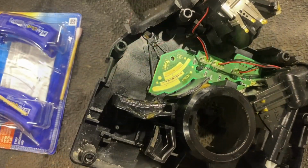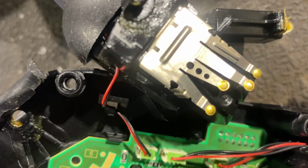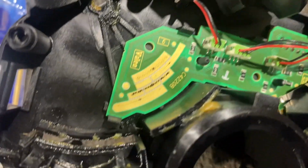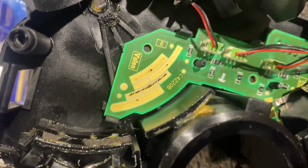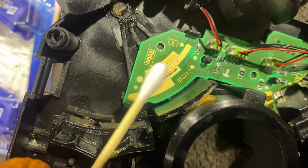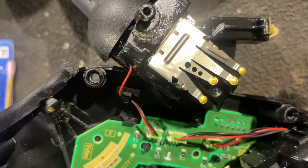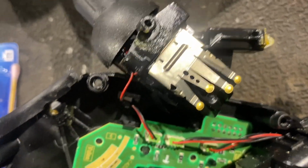See what happens. Right, I don't really know. I'm just going to clean up them as good as I can and put it back together and see what happens. If it works, brilliant. If it doesn't, I would have to get a switch, won't I? But look, yeah, I'm just using a cleaning swab, some contact cleaner. I don't know, maybe I might get lucky. We'll see.